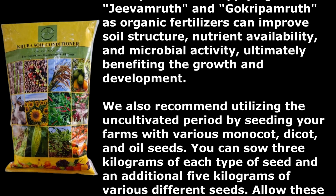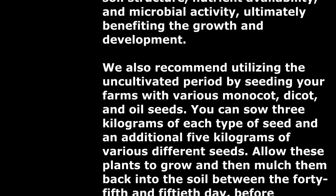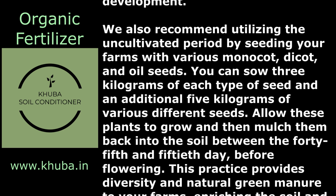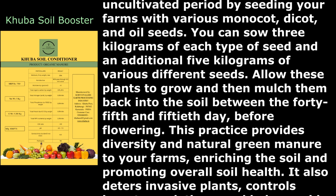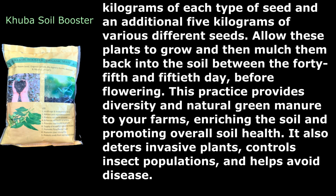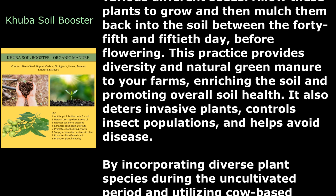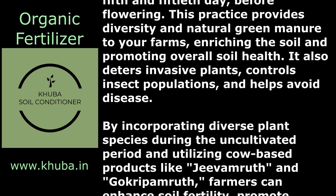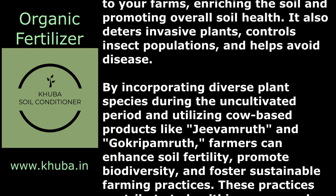We also recommend utilizing the uncultivated period by seeding your farms with various monocot, dicot, and oil seeds. You can sow 3 kilograms of each type of seed and an additional 5 kilograms of various different seeds. Allow these plants to grow and then mulch them back into the soil between the 45th and 50th day, before flowering. This practice provides diversity and natural green manure to your farms, enriching the soil and promoting overall soil health. It also deters invasive plants, controls insect populations, and helps avoid disease.